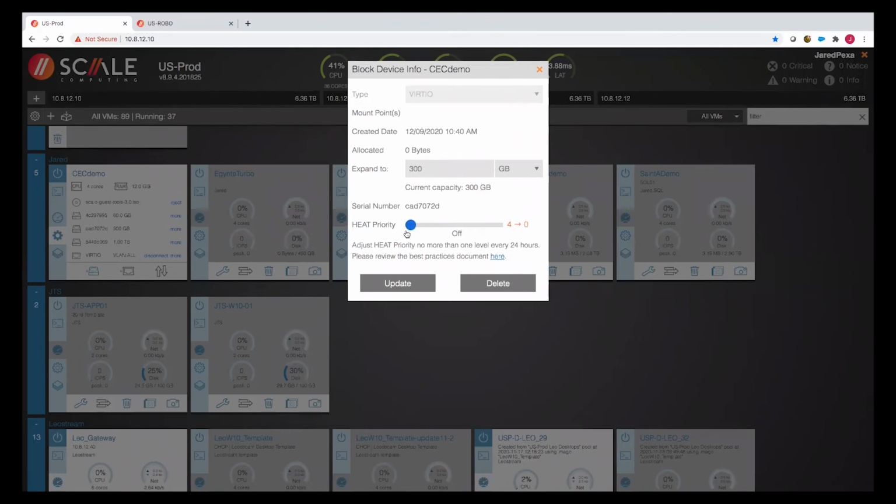And then we also have 2 settings that are absolute. Going all the way to off would mean you're pinning it to the spinning disk tier, or going all the way up to 11 would be pinning it to the SSD tier. So you have a lot of granularity and control, because this is down to the per virtual disk basis on how you want to prioritize access to the SSD tier, which is the most precious tier of storage in a hybrid environment.